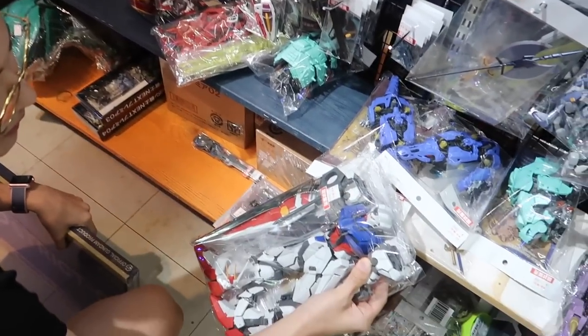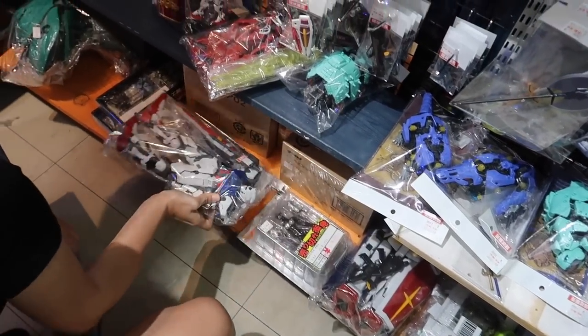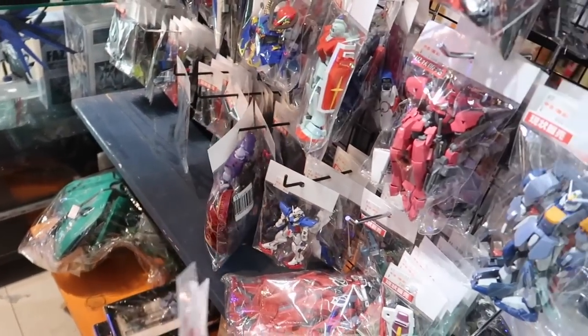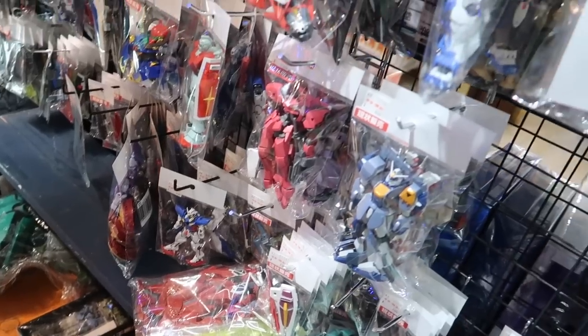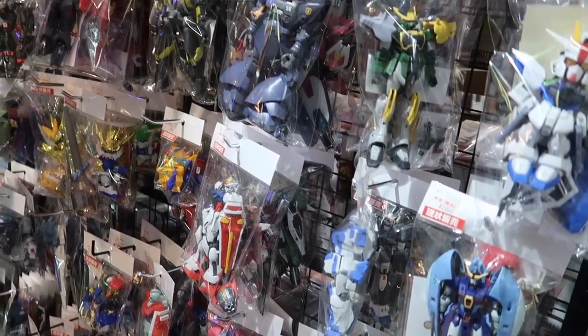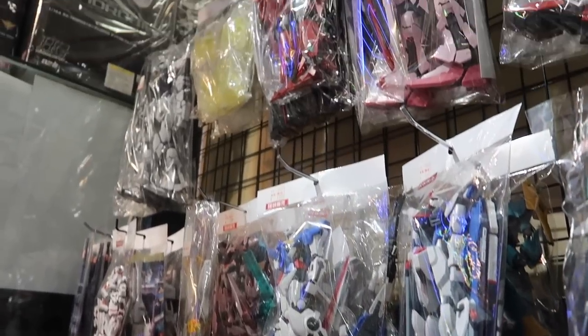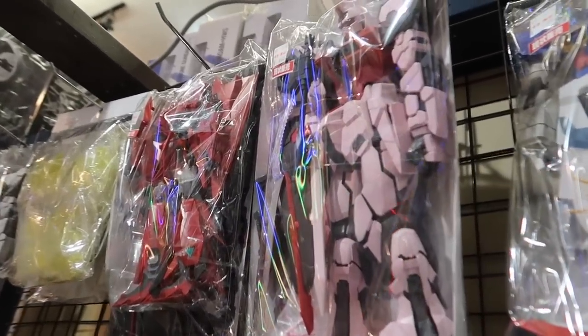Here is Perfect Grade Strike. $60. You know, but this is good if you're like, oh, I got some parts too. So this is pretty good if you're missing parts. You got tons of weapons down here, shields, lots of different High Grades. So pretty awesome place to come shopping.